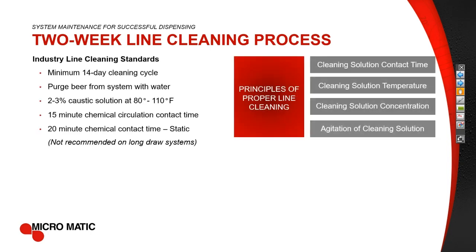The line cleaning standards, again, 14 days, every 2 weeks, you guys. Cleaning, again, is the most important thing to do. So we want to make sure we're purging all that beer out of the system with water. We want to make sure we have enough chemical. Directions say between 2 and 3% caustic solution. What that means is for every gallon of water that we're using, 2 to 3% of that will be of a caustic nature.